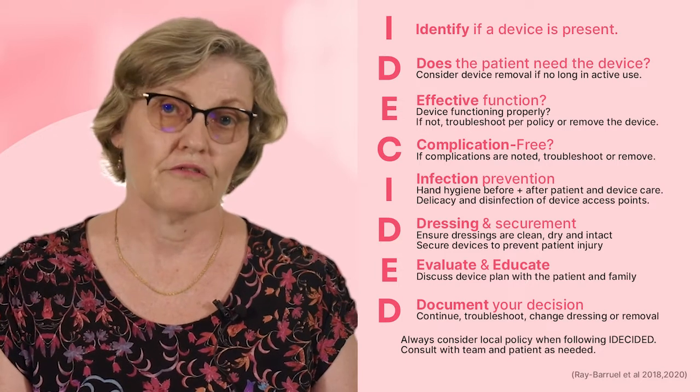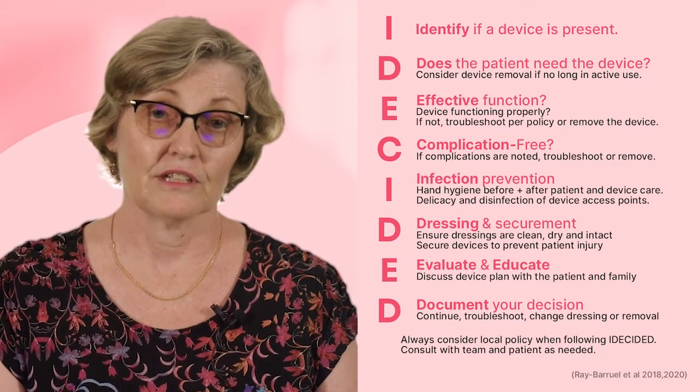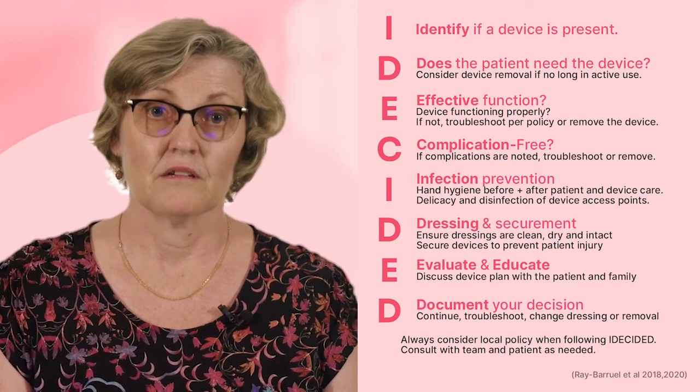I is a reminder for infection prevention. Hand hygiene, scrubbing the needleless connectors for at least 5 seconds with chlorhexidine or alcohol swabs, and allowing them to dry before accessing.